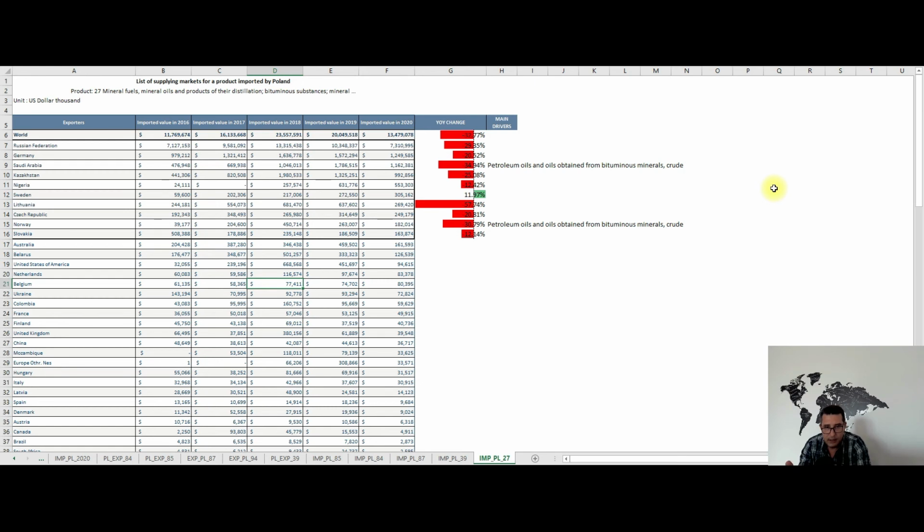So these were the imports and the exports for Poland in 2020. We saw together who were the major industries, if you want, driving both the imports and the exports. And again, we saw also who are the main trading partners. And I think that I am ready to draw a couple of conclusions.